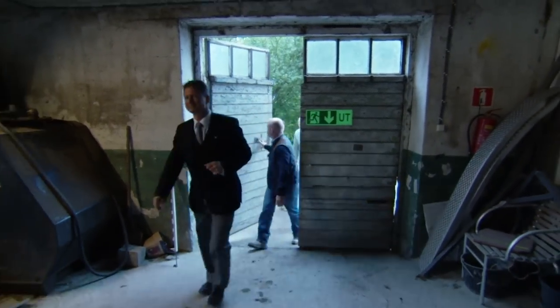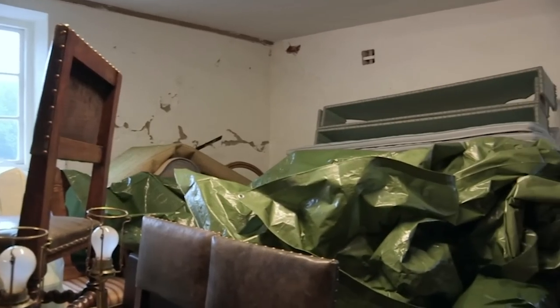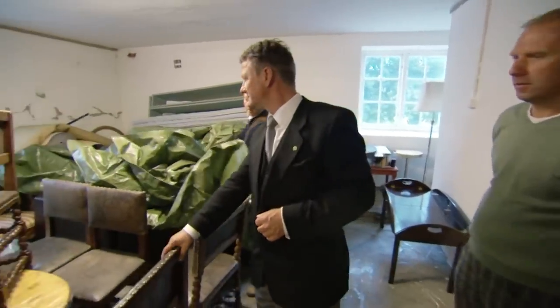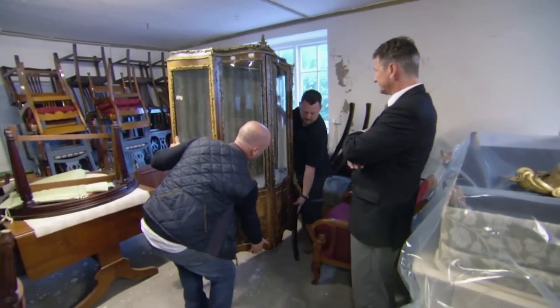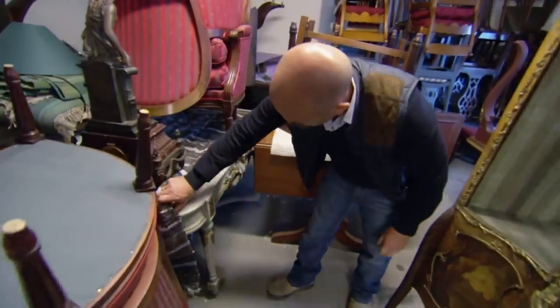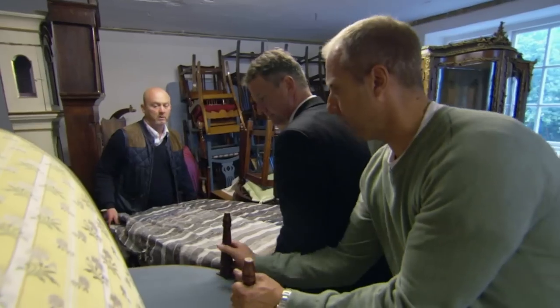Dan takes them into the next building. It's full of discarded furniture from the manor house. I can't sell this one. Oh, really? OK, Dan. And it's not long before Drew spots something of interest. This piece here, it's just a little side table. I'll take this away.